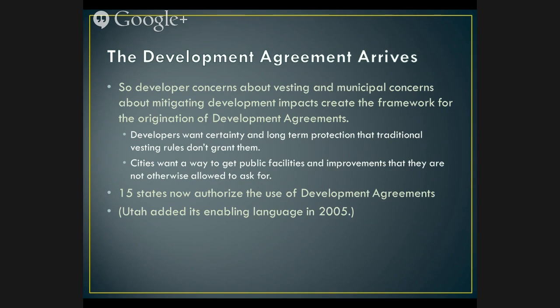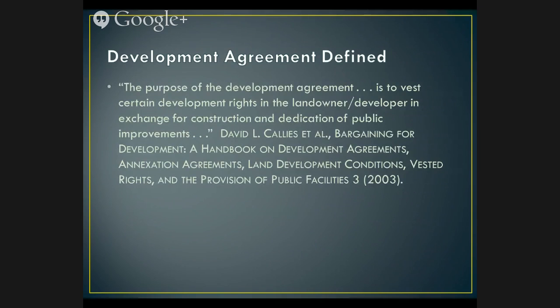And so let's read some definitions. The purpose of the development agreement is to vest certain development rights in the landowner developer in exchange for construction and dedication of public improvements. In other words, the purpose of the agreement is for the city to say, we promise not to change the rules on you if you promise to give us stuff that we couldn't otherwise have. So if you'll build the park for us that we could only charge you one third of the impact fees to pay for, we'll promise that we won't change the rules even if it takes you 10 years to build.